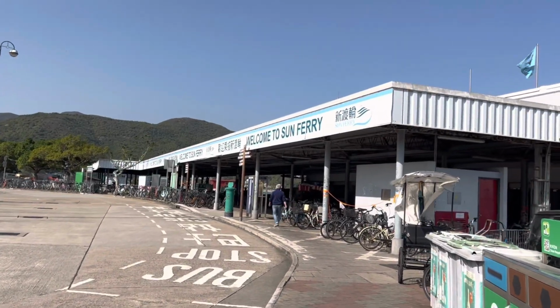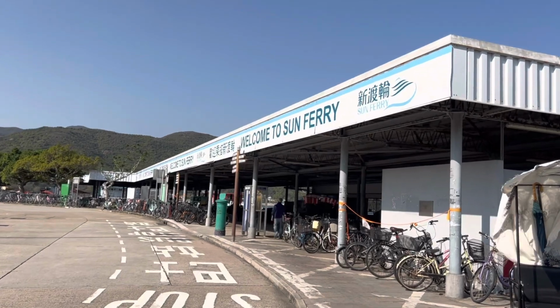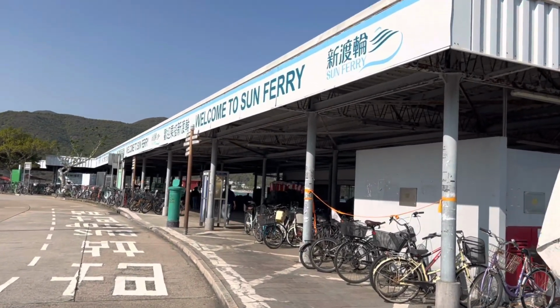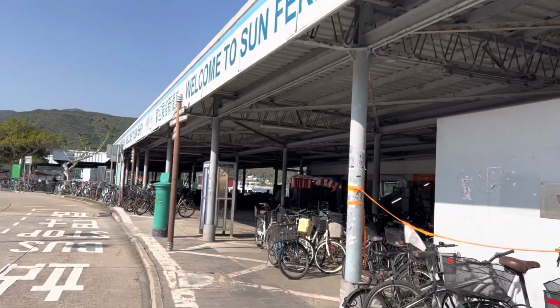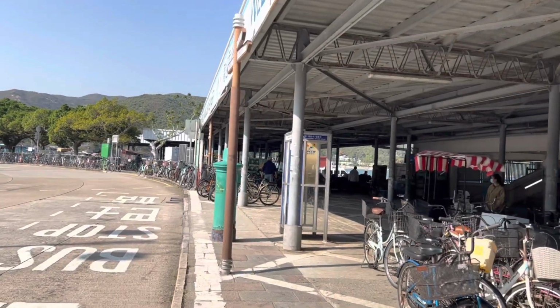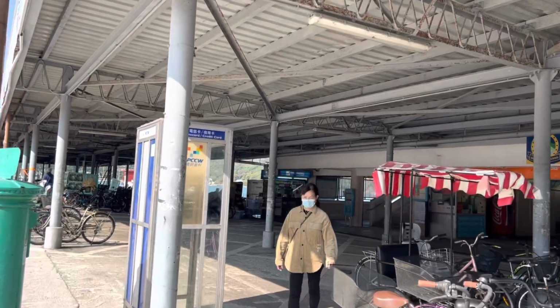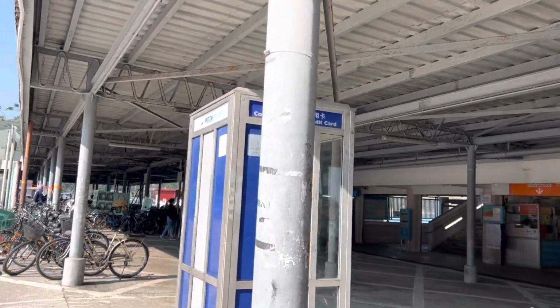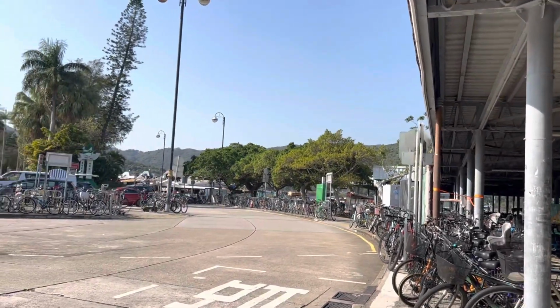People here are not really thieves as such. I see people just leaving their bicycles. Some of the bicycles are not even locked, and no one is gonna take them, because I think there are just so many bicycles here. This is the ferry. So one of the ways to get here or to leave the place is the ferry or the bus, well, you can still cycle.